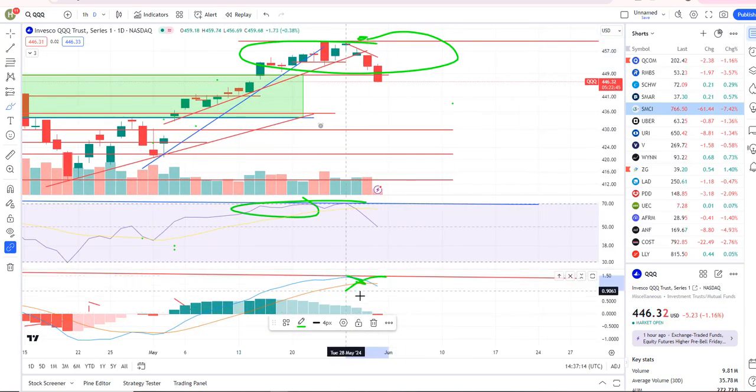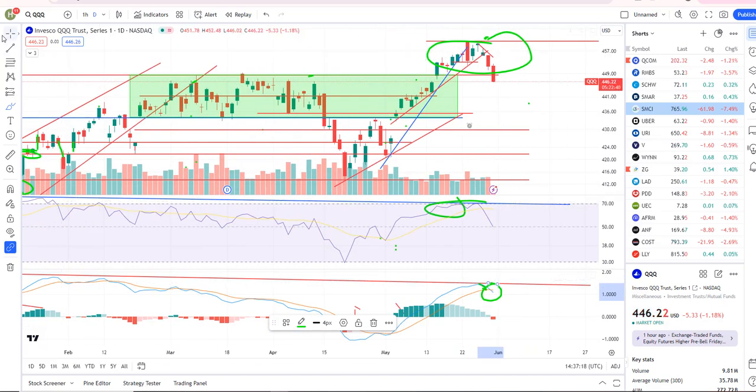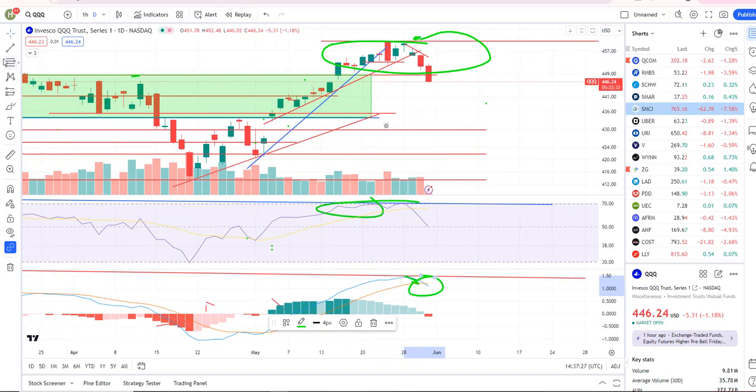Higher high in price, lower high in momentum. Also look at the PPO starting to cross over. It actually has crossed over. So you now have that. So in general, we basically have the makings of a top, okay? And the bearish engulfing was the candle to treat as a top.